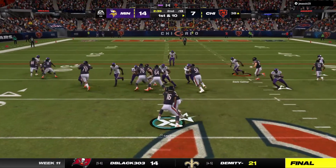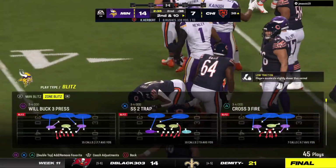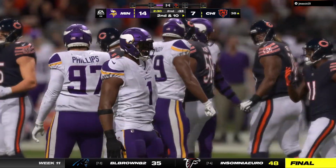Here we go. Read option, here's Herbert. And for one of the first times tonight, he's going to be held up at the line of scrimmage. Deion Henley there on the tackle.